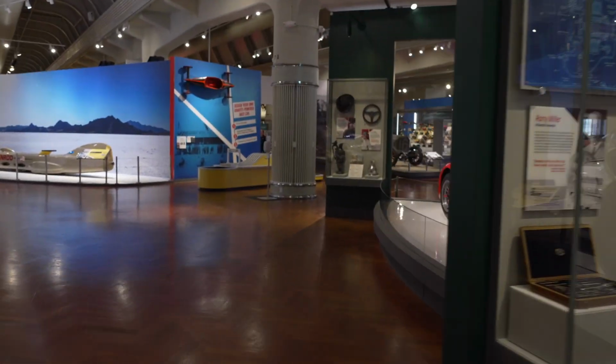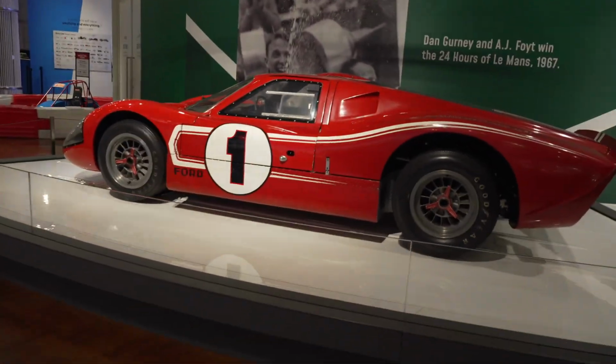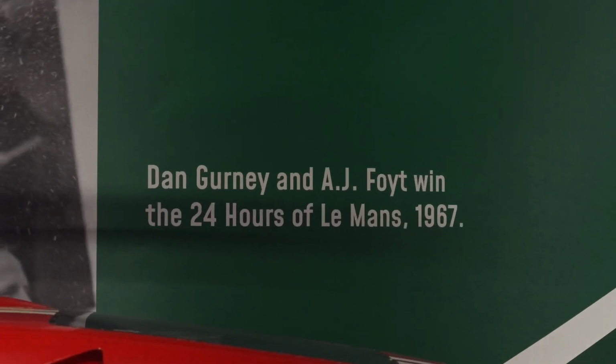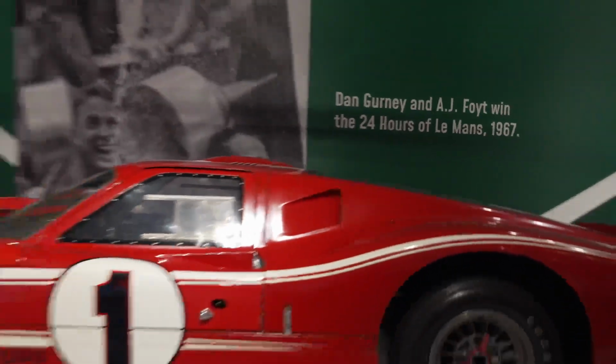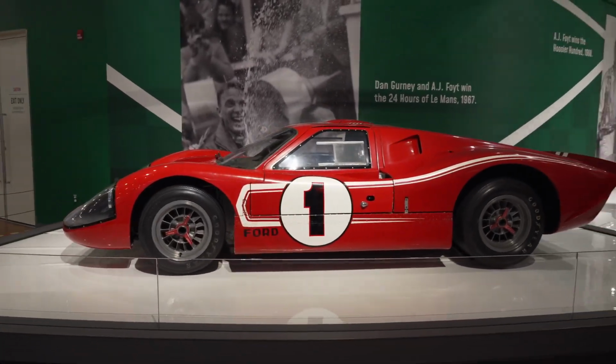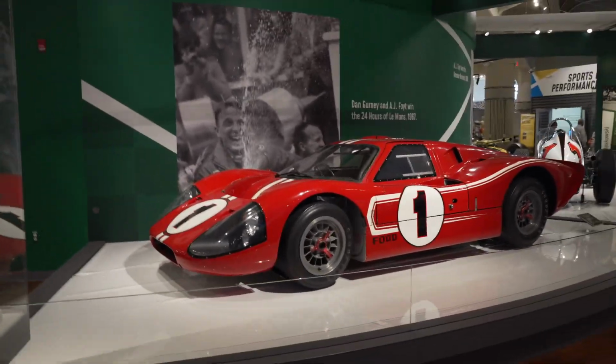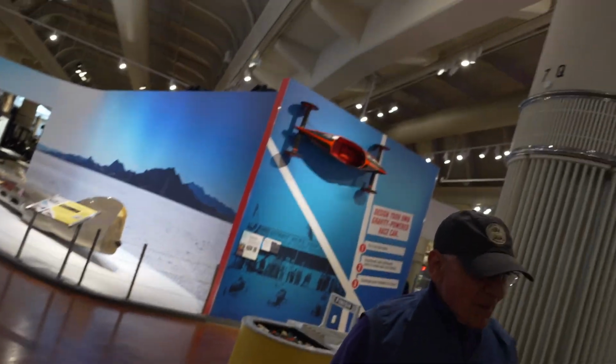And whoop, there. Dan Gurney and AJ Foyt's win of the 24 Hours Le Mans in 1967. What a beautiful car. You want to know anything about that car? Yes, please. Can you teach us a little bit about it?